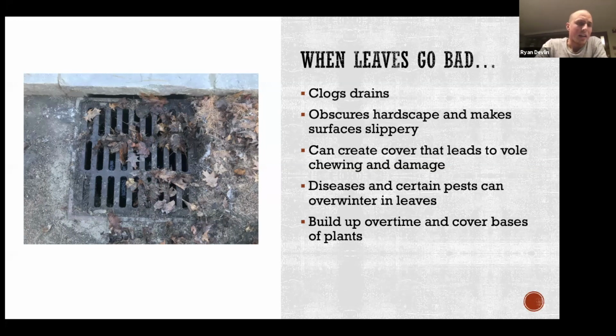Another aspect that can come up from time to time, and it's important to observe things like this, is that leaves can create cover for voles, which can be quite damaging to the landscape in terms of making holes in the ground and chewing on roots and the bases of plants. So it's just something to look out for. It's not necessarily a reason not to keep your leaves, but it's something to make sure you're continually observing to see if there's vole activity. And if there is, it might be worth thinking about how to change your leaf cover.